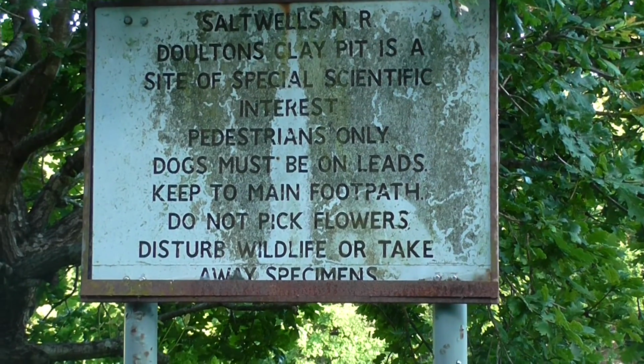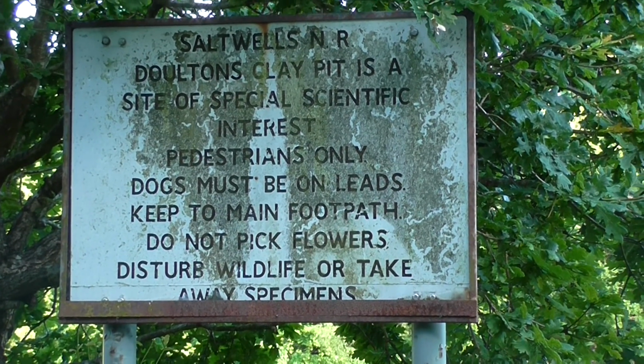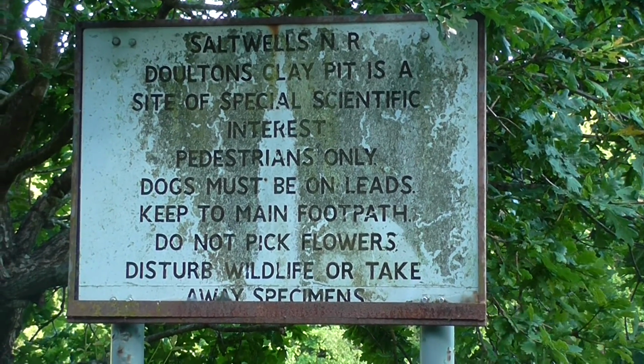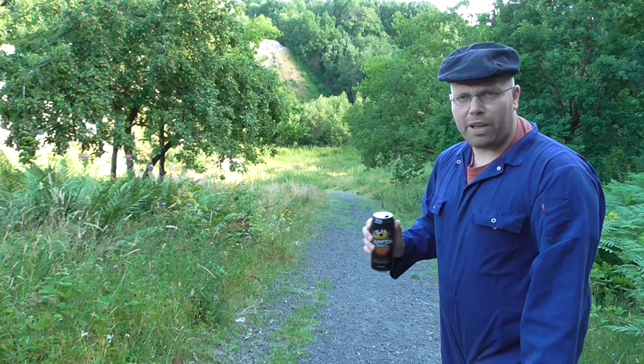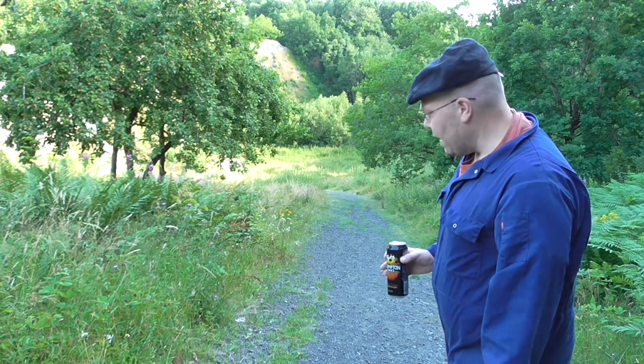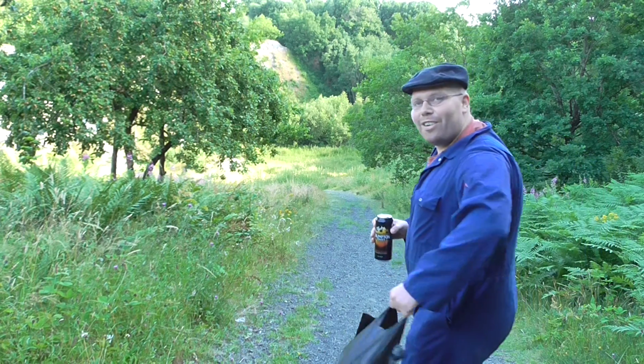We're at the old quarry now. It's a unique site with many plants and animals you just don't find anywhere else in England. Aye, we have to treat this place with the respect it deserves. Now, it's a steep path down there. Come on, keep up.